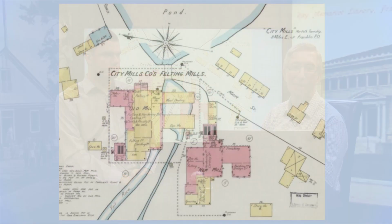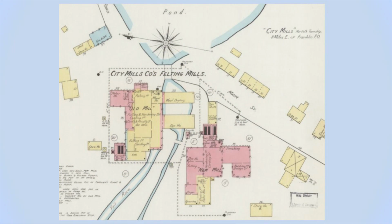Yep. And it's interesting because in the colonial period and sort of the early American Republic period, City Mills was virtually the downtown. There was activity in downtown Franklin, but this is sort of one of the kernels of industry for Franklin, and ultimately the town lost it to the new town of Norfolk. That's right. Yep. And then from the Sanborn Fire map, we see City Mills Company's felting mills, and eventually it became part of the American Felt Company.